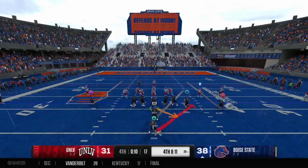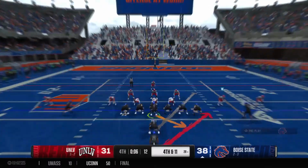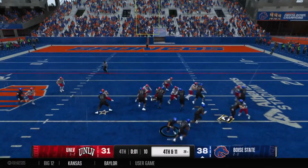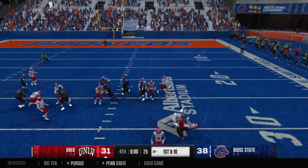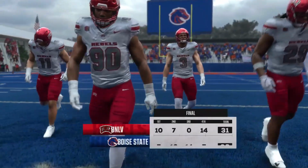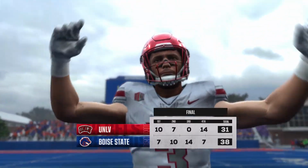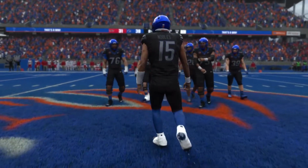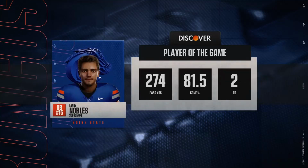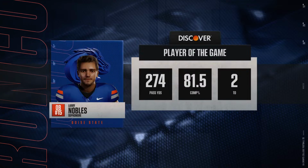Perhaps emboldened by converting a 4th down earlier in the game, they'll try a 2nd time. They'll try to pick up the first. Will not get there. A 4th down stop. Well, look what we have here, guys. After all the early season doubts, these guys have put together a winning streak. They sure have. Man, they're just believing in themselves right now. This is a completely different looking team than what we saw early in the year. They're playing with so much more confidence.